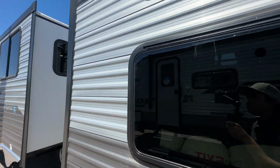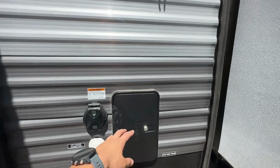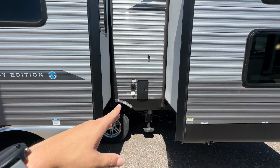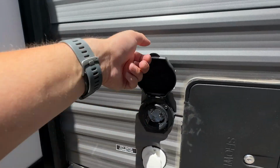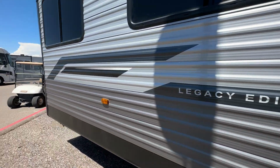You got your windows. There's your shower. So it's got an outdoor shower, which is nice. It's in between these slides, you know, perfect way to close it off. So plenty of room for that. You got a 50 amp plug because it has 2 ACs. That's just your city water when you're out at a KOA.